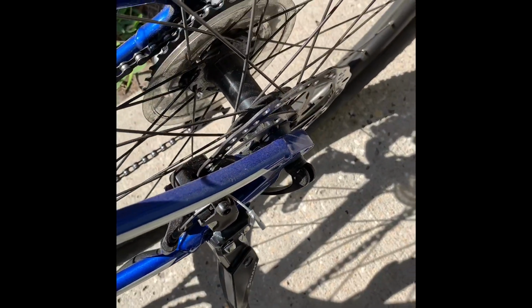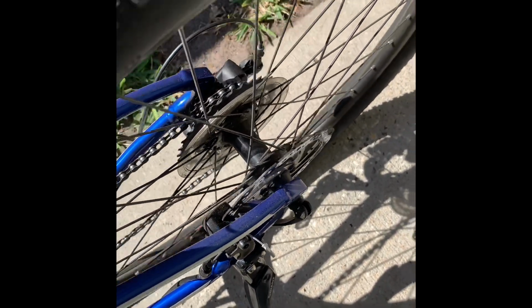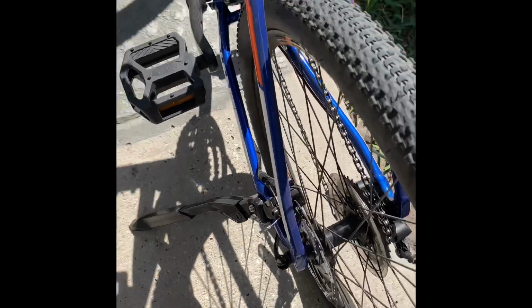It's excellent. For $190, I can't complain. If you're paying full retail, like $470 or $490, wait while it's on sale and go get it. So this is a quick short review of the ATX 2 Giant.